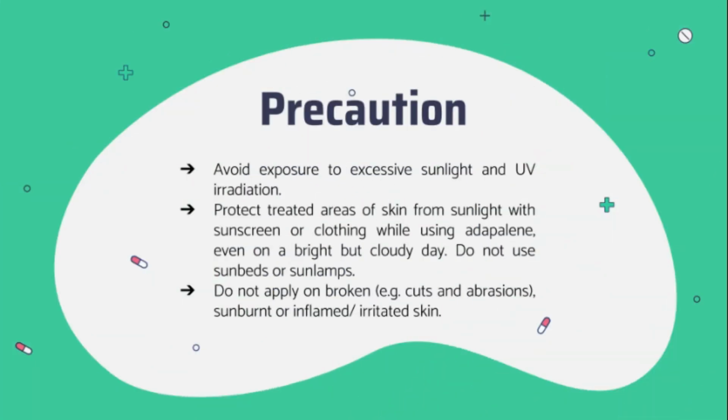There are some precautions that you need to know when you're taking adapalene. You need to avoid exposure to excessive sunlight and UV irradiation. You also need to protect treated areas of skin from sunlight with sunscreen or clothing while using adapalene, even on a bright but cloudy day. Do not use sunbaths or sun lamps. Also, do not apply on broken skin, such as cuts and abrasions, sunburn, or even inflamed or irritated skin.